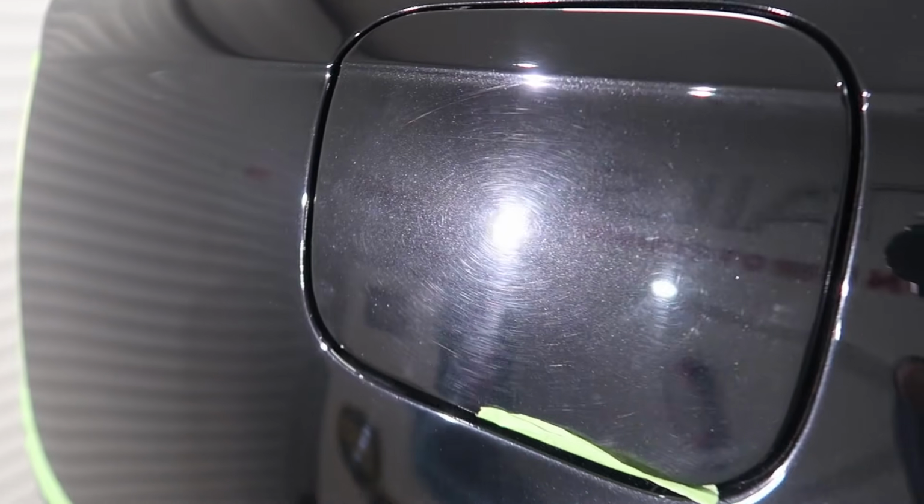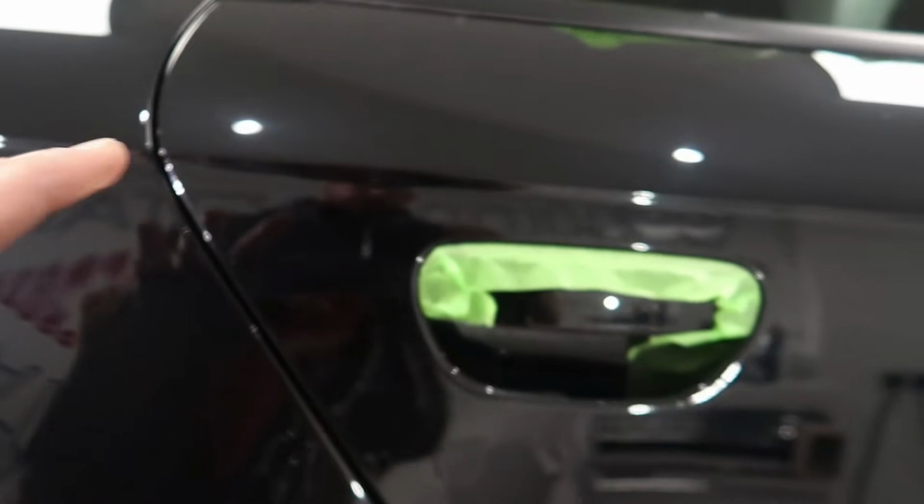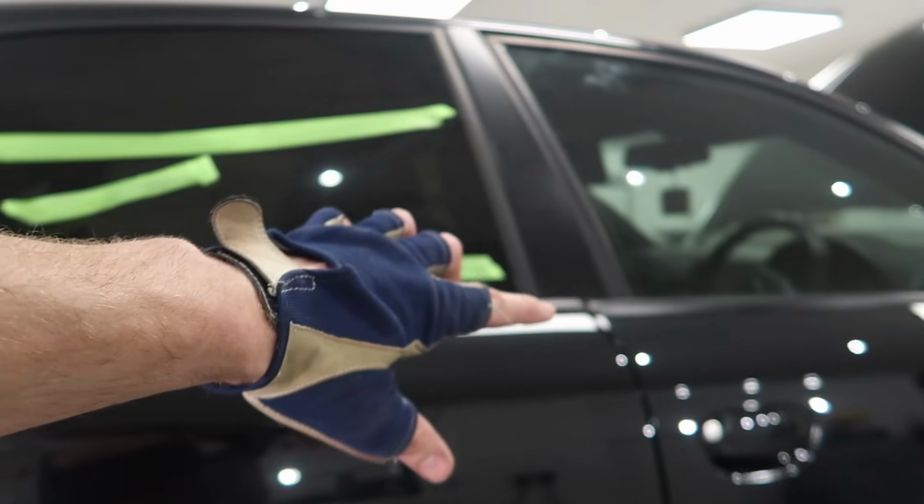Then it's up onto the top. The petrofiller cap needs doing. Around the petrofiller cap is being cut. The hybrid work around the handle, hybrid work over the top, avoiding the window trim.